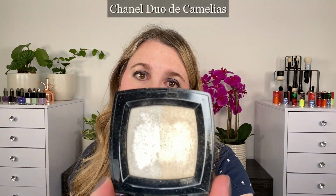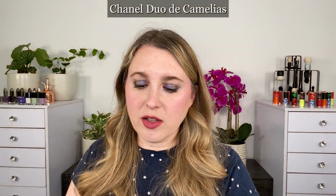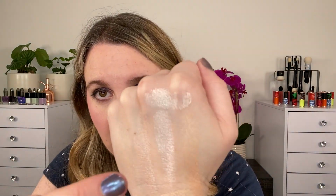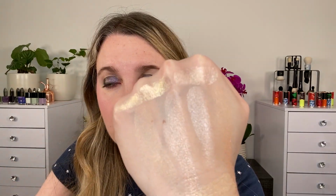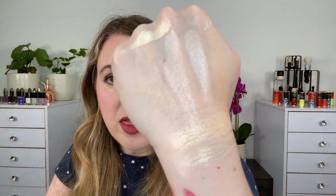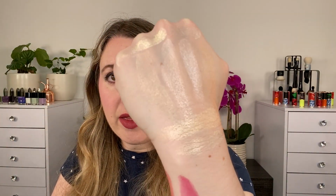And then one of my favorite highlighters of all time, this is the Chanel Duo de Camellias. Let's swatch them separately and mixed. So these are the 3 shades separate and mixed. Let's see here. I'll put that there separate, and you can see that's closer to the Makeup by Mario, but there's a little more gold. Here's the gold side. Okay, and here is the mixed shade, which you can see is still going to be a little more gold than the Pat McGrath.